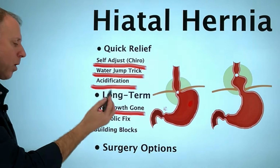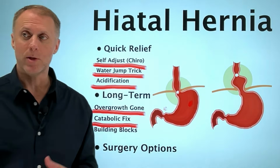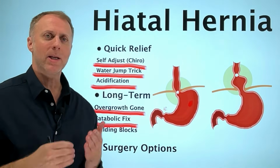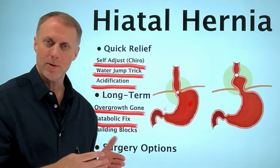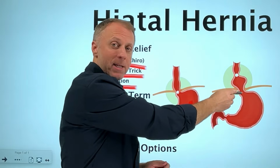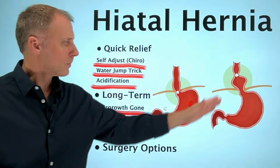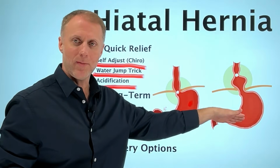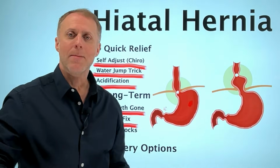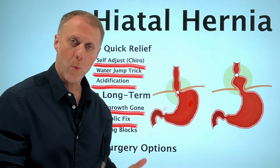Now, the next thing we want to think about is if a person is dealing with a catabolic imbalance like we talked about in the previous video, then they may not have the ability to really rebuild and re-strengthen tissues the way that the body should. So if this has a little bit of a tear in it and it's separated enough for the stomach to come up here, you can take steps to pull it down like we've talked about with all these self-adjustment things. But if you pull it down, it might not really stay if that diaphragm is not able to heal the way that it should.